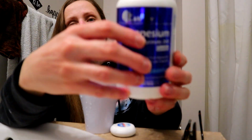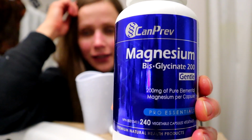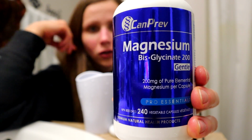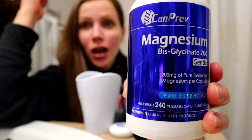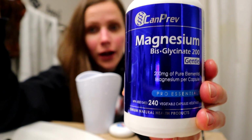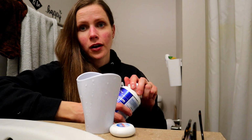So I'm just going to fill this with a little bit of water. Maybe like a half cup worth of water. And then I take magnesium bisglycinate, which is a mineral, and it is good for muscle and all kinds of stuff in your body. And it is also a prokinetic agent, which helps your bowels work better. So I take it for a variety of different reasons. So I take 1 of those, and it is 200 milligrams.